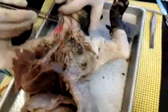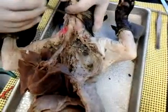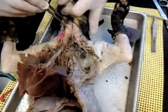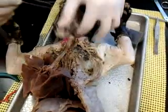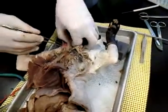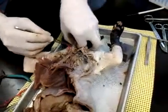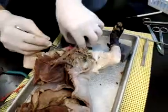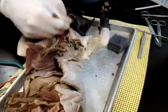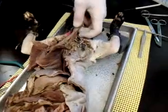So the larynx actually has 5 cartilage elements. You only need to know 3 of them on the cat: the thyroid cartilage here, cricoid cartilage, and the epiglottis. I'm going to go ahead and cut this whole thing out. Now, you don't need to cut this out on all the cats. I'll just cut it out on 1 or 2 of them.